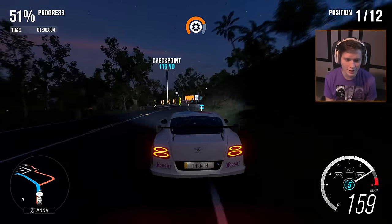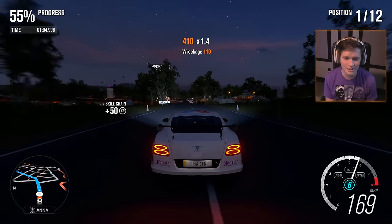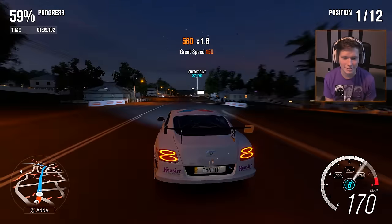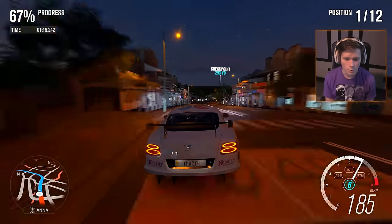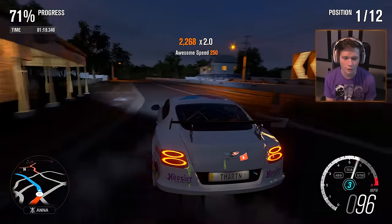Woo! We are flying, bro. These are the straights we wanted right here. This is easy. 170 miles an hour. Let's try to get up to 200 through town. Oh my gosh. I'm a little bit too nervous, I'm not gonna lie. We almost went flying off the road right there.